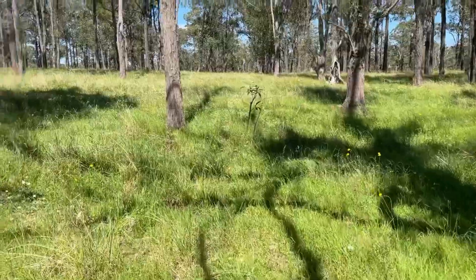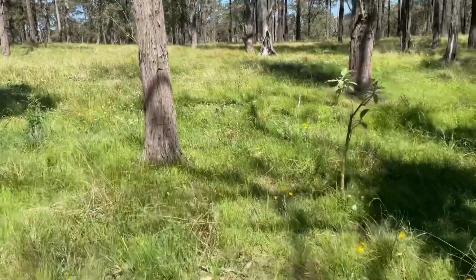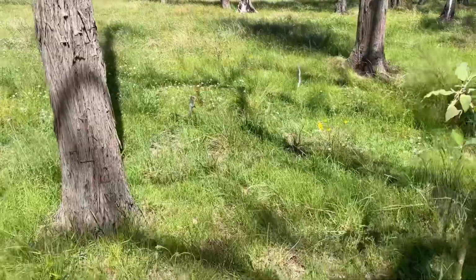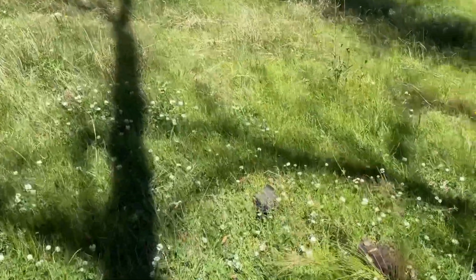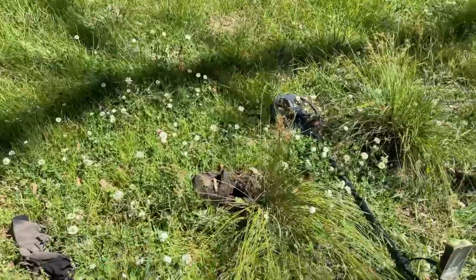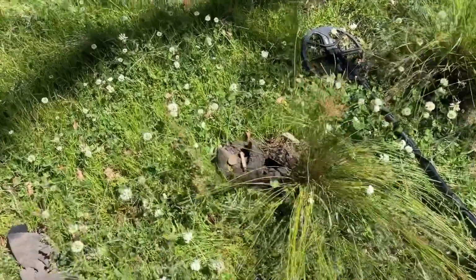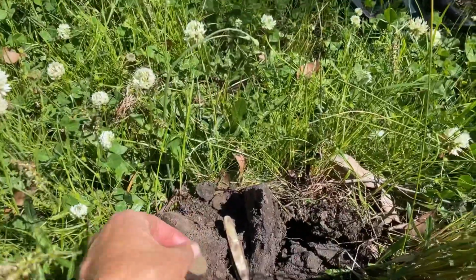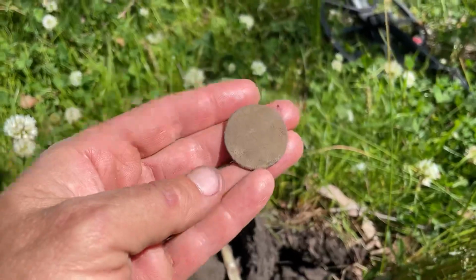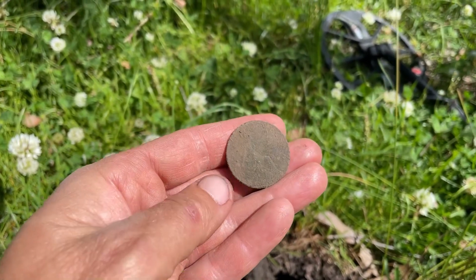Yeah, so I've been here for about an hour, just trying to get my head around where a few things are. Dug up a bit of junk, but just got onto my first coin, or first significant find. I've got a nice Britannia. Let's wait for that car to go past. So I haven't cleaned him up yet, but here's a Britannia. I'll clean him up when we get home. We'll show you at the end of the video what he is and the date.